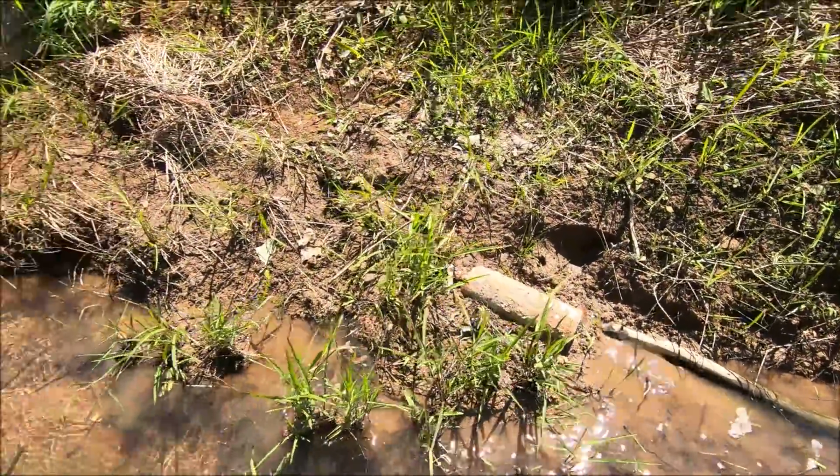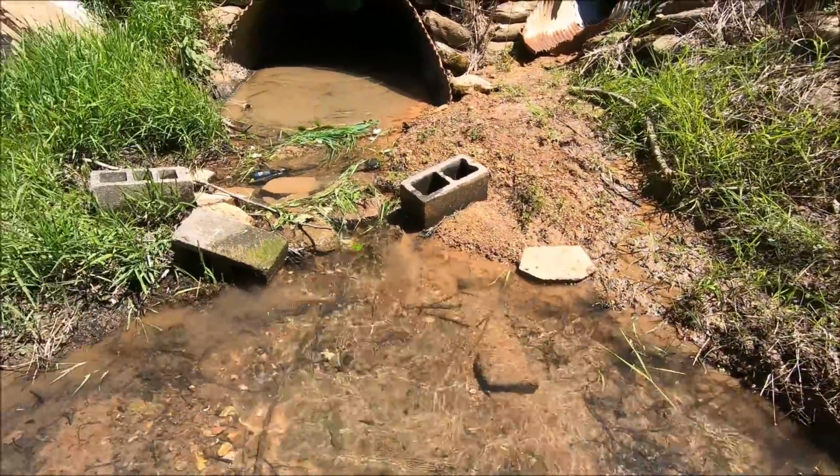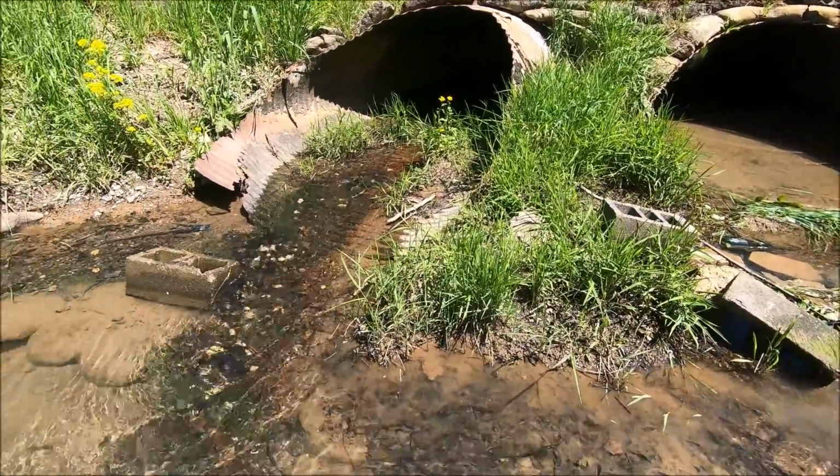There's a fire extinguisher. So I guess the beer bottles are coming out of here. So somebody just chunks them when they're done.